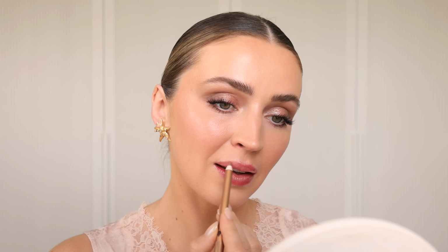So I will just go ahead and add a little bit of lip liner. This is the Charlotte Tilbury Iconic Nude, a classic. And I'll just line the lips a little bit more. But I think the impact of the stain is still enough. We still got a cute little glimpse of pink, little kissable pink lips. And with that, my friends, the makeup look is complete.